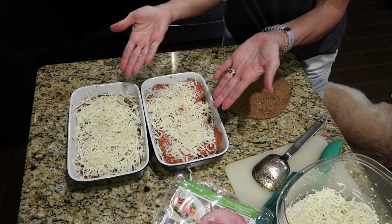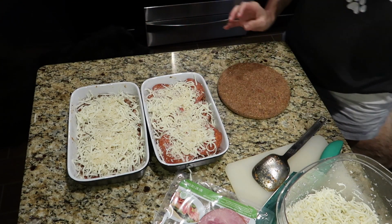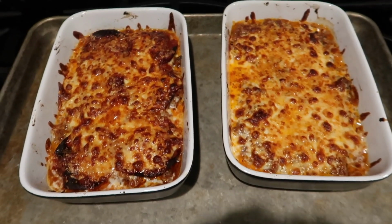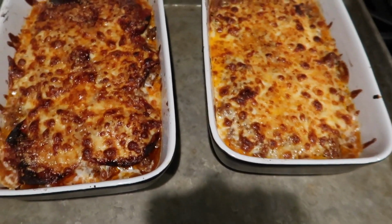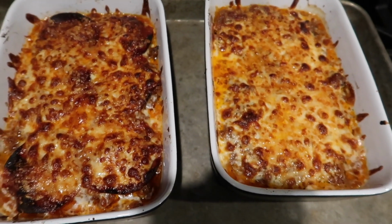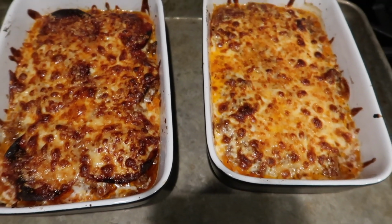Okay, they're going in the broiler, under the broiler. I'm going to put them on a sheet pan and then put them in the oven. Super quick, super easy, super fast. That is comfort food in a pan. This one's the pepperoni, this one's just cheese. Oh my goodness, this is going to be delicious. Look how crunchy, crispy brown that cheese is on top.